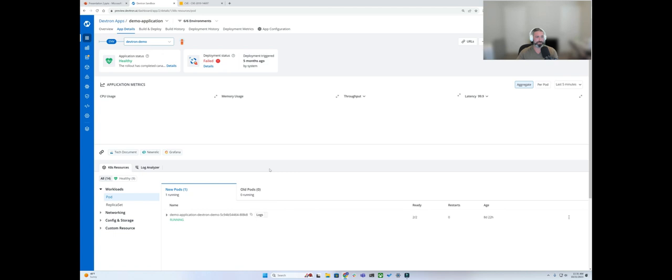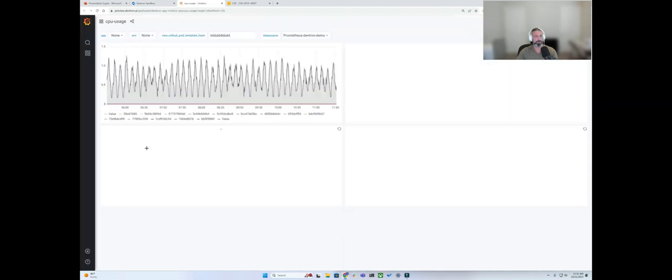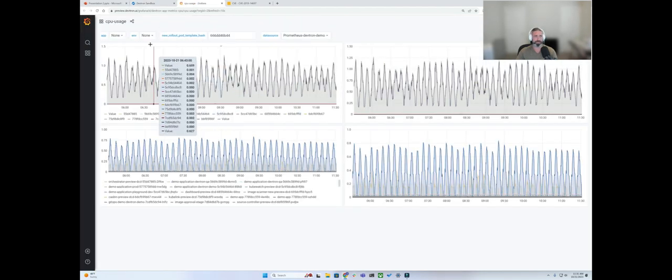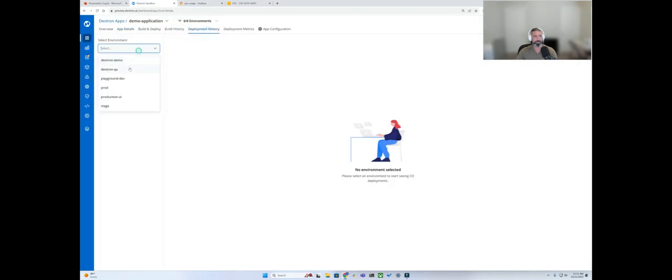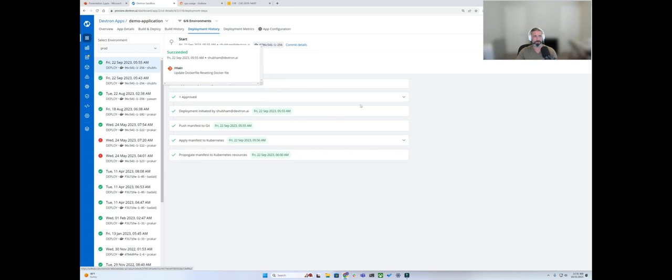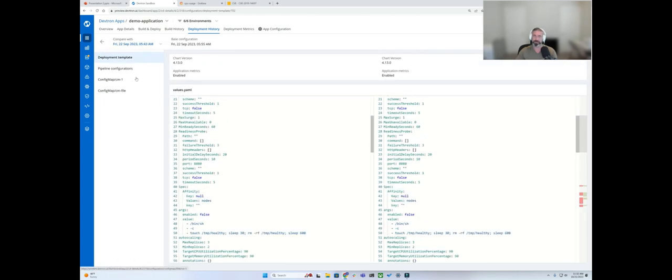Going back to my app details, those external links that we saw in the overview page are also right here. So I can quickly pan over and get the metrics and monitoring I need. I can look at deployment history, and just like I can with my builds, see the steps that took place, see the configuration of my deployment, and quickly look for any diffs between versions if I'm going to need to roll back.